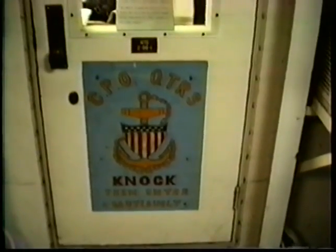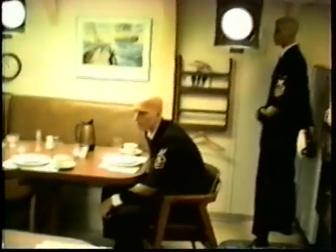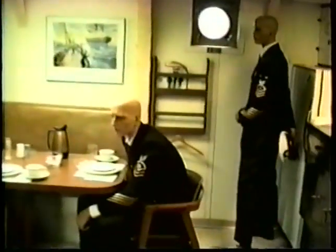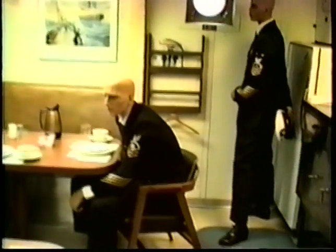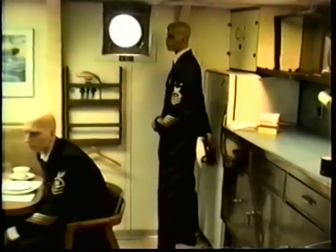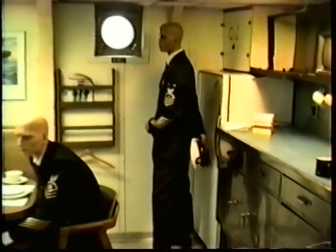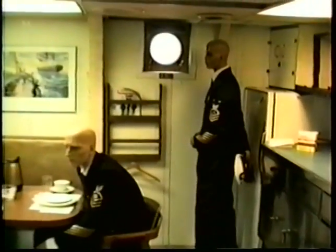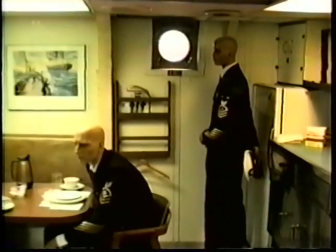As you can see, we're now at the Chief Petty Officers' quarters, which were just forward of the wardroom. And we've got a couple of the chiefs in here. The chief who is sitting down has on the navy blues, which they wore until 70, and the chief standing by the refrigerator has on the Bender blues. Both of those guys didn't take care of their hair, but they will shortly.